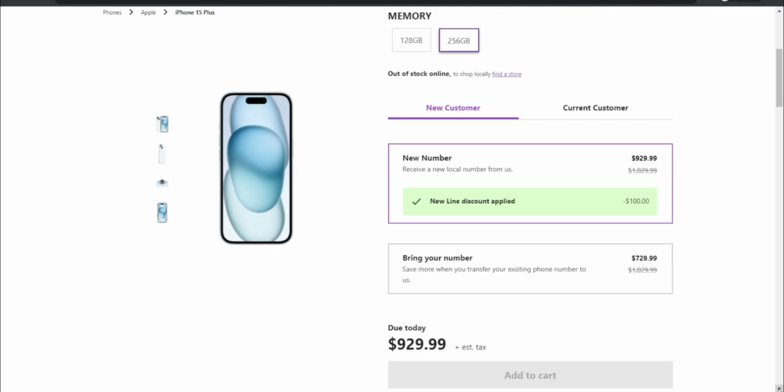The 256 gigabyte version is also out of stock as well. If you get a brand new number with Metro, it will be $929.99 for the 256 gigabyte version. Full retail price is $1029.99. However, if you port your number over to Metro, you can get the iPhone 15 Plus 256 gigabyte version for $729.99. So that is a win.